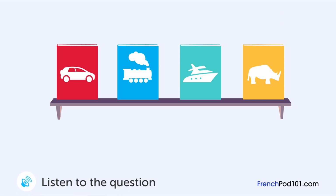Une dame demande un renseignement au libraire. Quel livre voulait voir la dame? Excusez-moi, je voudrais jeter un œil sur ce livre sur cette étagère. Quel livre voulez-vous? Le livre sur les voitures. Un moment, s'il vous plaît. Celui-ci? C'est ça. Et voilà. Quel livre voulait voir la dame?